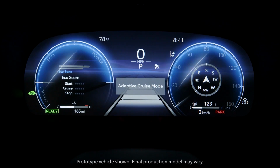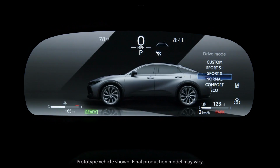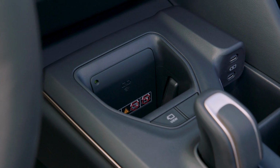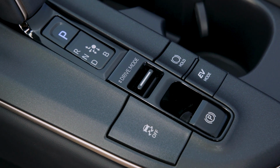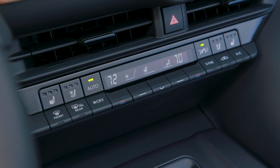And on top of having a great touchscreen, we also have a fully digital gauge cluster behind the steering wheel, which has a lot of customizability to it and also has a great look too. But even though the Crown comes packed with technology, you don't need to rely on using screens for absolutely everything. You do have conventional controls for all of your climate control settings, which is really nice to see.